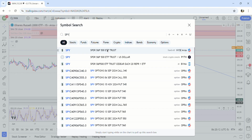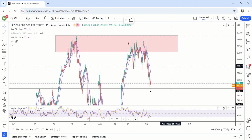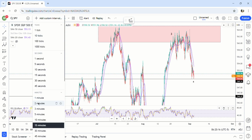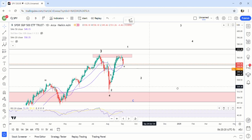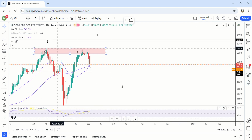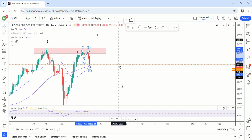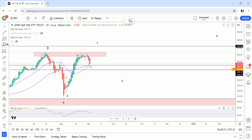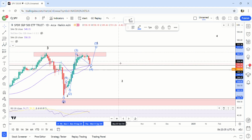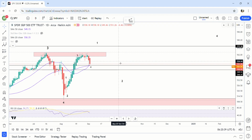Last one I'll go over for right now. I am bullish on SPY. Finished above the 20 and the 50 DMA. Corrective move from the top. This is an ABC move right here. Holding the 20 and the 50. Looks like a perfect setup for this to go like that. So overall, I'm leaning towards a bounce in the market.